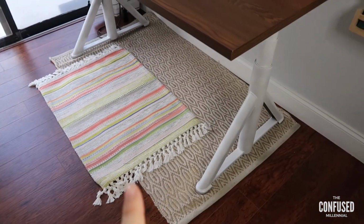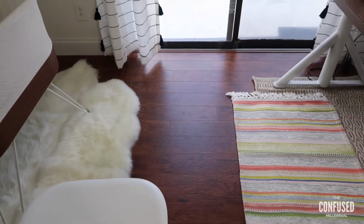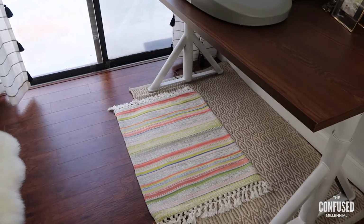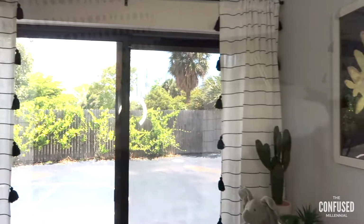I decided to do layered rugs. Initially we had one big rug in the middle. It kind of just broke up the room a little bit too much. So I did 2 layered rugs here. Well, I technically did 3 because those are 2 IKEA. And I did the layered rugs over here. And I really like the look that it turned out to be. We got these curtains from Target.